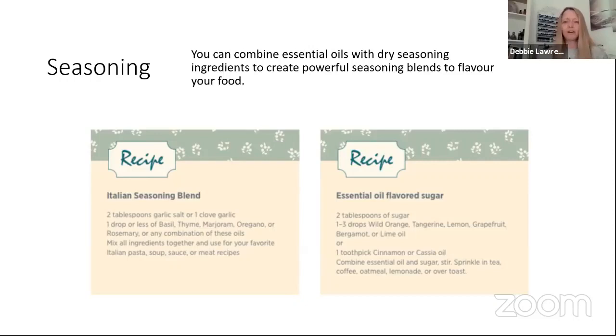If you are using a lot of sugar, then you can make essential oil flavoured sugar. So you could put 2 tablespoons of sugar and then a couple of drops of wild orange, tangerine, lemon, grapefruit, bergamot, lime. That might be a way of getting it into the cakes as well. See how that works.